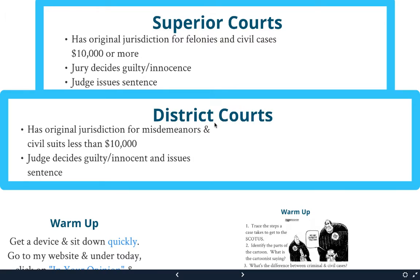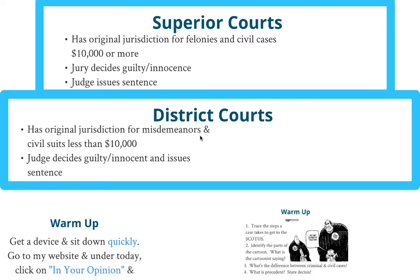This is when people sue each other. Maybe there's a child support hearing, something like that. Those are examples of cases that would go to district court.